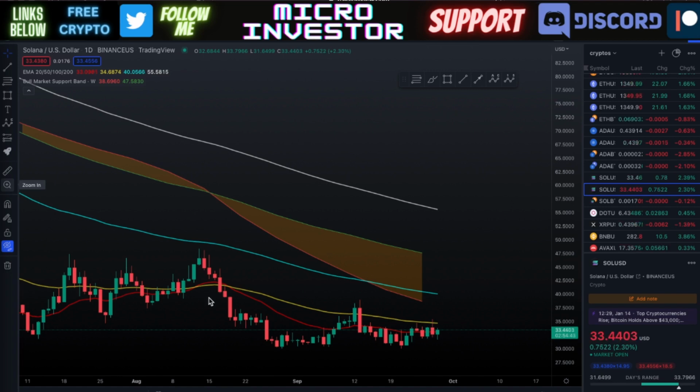We're going to be doing a quick technical analysis and a price prediction of Solana. Now, currently, what's going on with Solana is it's been trading sideways, as I'm sure you're aware. It's really tangled up within the 20 and the 50-day moving average.